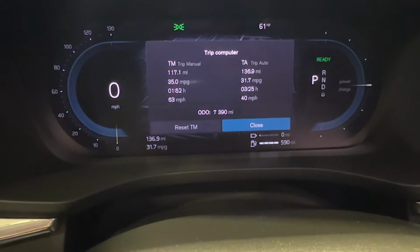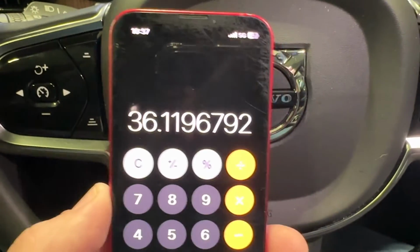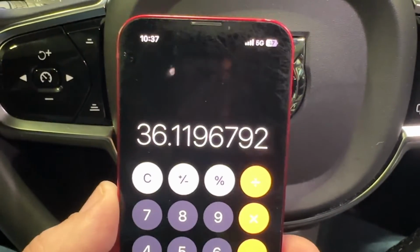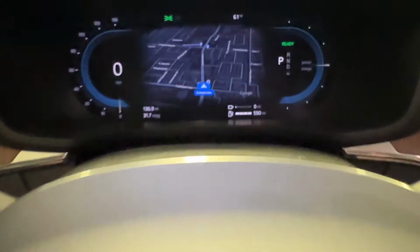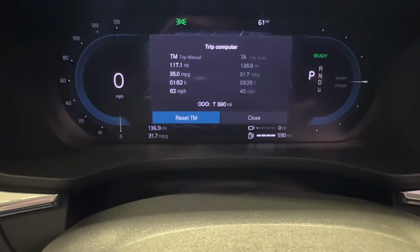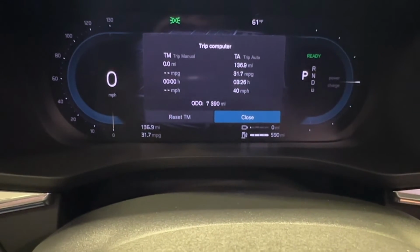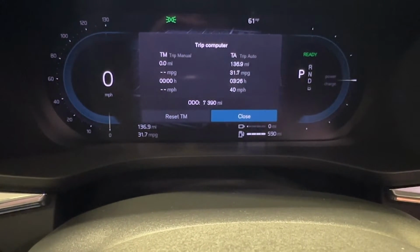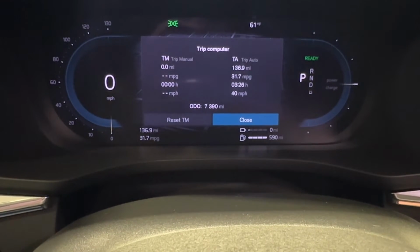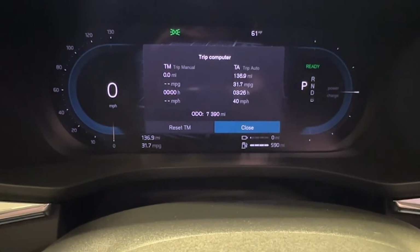It beat what it thinks it got by about 1.1 miles per gallon, and it did very well based on its EPA estimation without charging it. So what we are going to do now is reset the manual trip computer. I'll commute to work tomorrow, charge it, drive it home, commute to work the next day, charge it, drive it home, and then we'll fill it up again. So we're going to keep going with the plug-in hybrid fuel economy test.